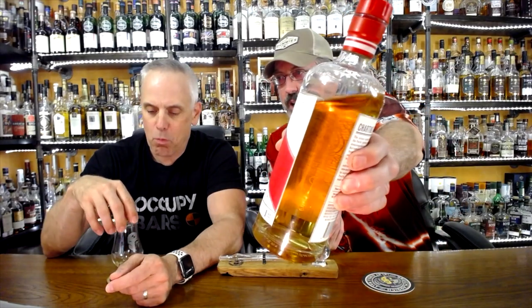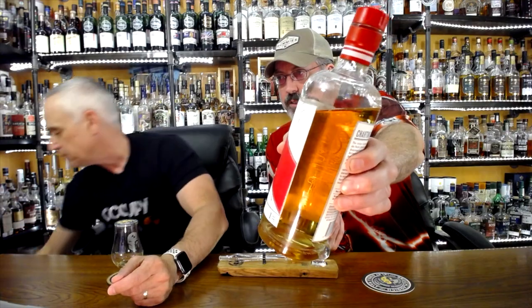Add a drop of water here and see what happens. They put right on the back of the label, non-chill filtered, no coloring added, which you can see in that color in there. I mean, look how nice that is. So you know you got no color added. Very, very nice, and a great presentation. Thoughtfully made is imprinted on the bottle.